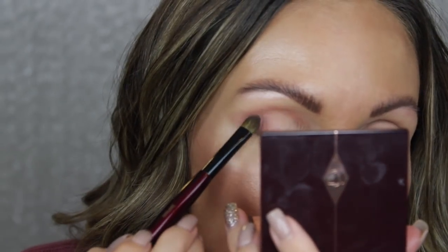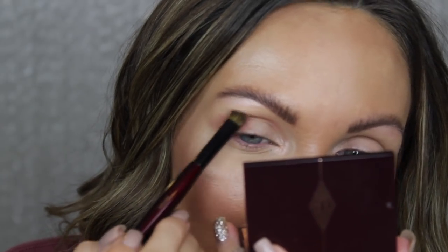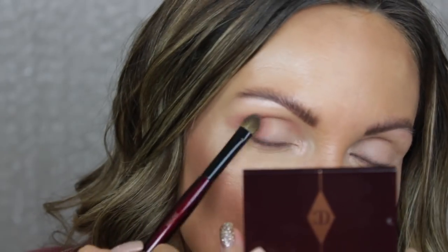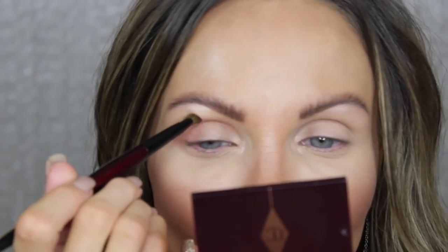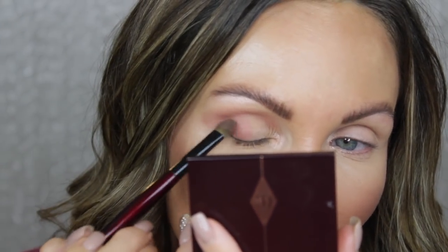That shade is not very pigmented. Like, it's pigmented, but I think it's just because it's so light that it's just kind of hard to get it to show up. But it's building good, but I wish it was just a tad bit darker. So let's go into the darker shade right below it. And when I mean dark, I mean darker than that shade.